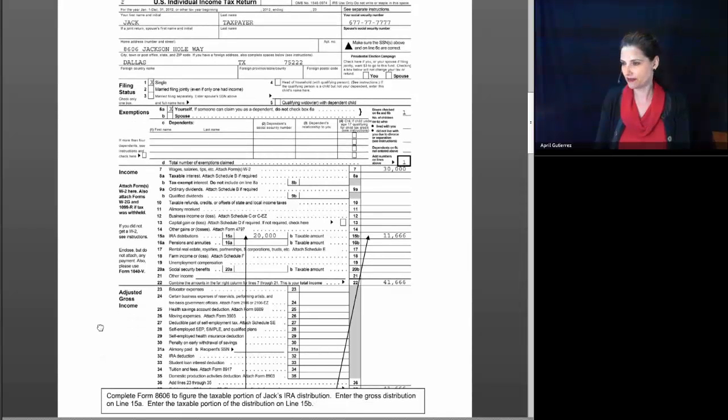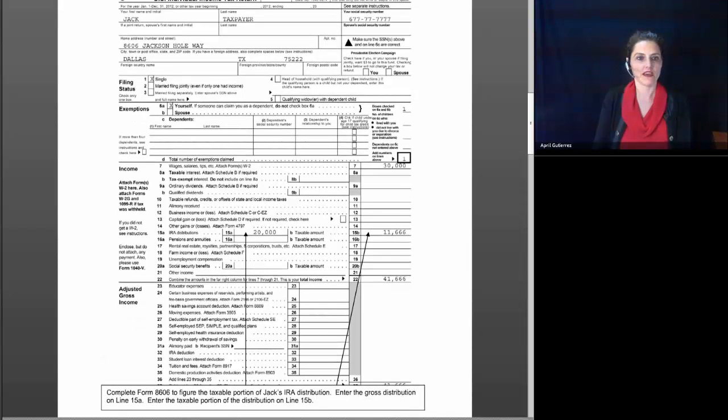If I can just get it up here for you to see the whole form. That we're entering, obviously, his name and his address. We're selecting the filing status of single. We gave you a W-2 for Jack, and the W-2 showed that he earned $30,000 for the year. We also give you a 1099-R showing that he took a distribution from an IRA and that his distribution totaled $20,000 for the year. The mystery is, how do we arrive at the number 11,666?